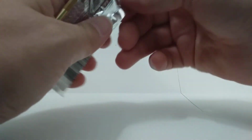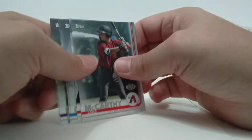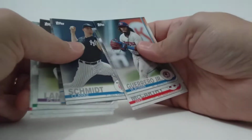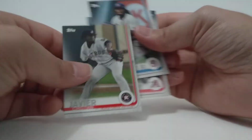Alright, last pack of the middle column. We've had one auto and one relic so far. And one numbered card. Looks like we just have an insert in there. Luzardo, Vladimir Guerrero Jr. Brandon Marsh with the Angels. Another Javier. Alright, that was the middle column.